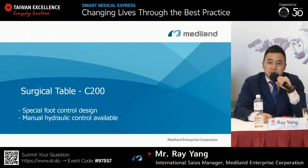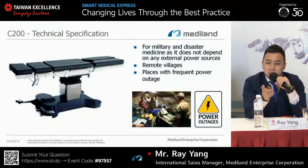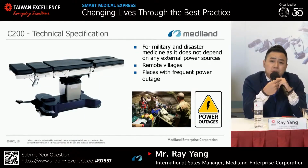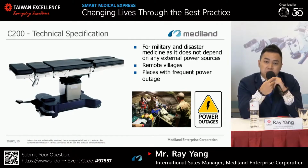And let's introduce his little brother, the C200. This is a very special design table as well. You can use the foot pump to control this table. What is the unique advantage of this table? It's very popular for the military, war zones, third world countries, and poor countries, especially where the environment is uncertain. They might have blackouts, power cuts, and unstable power supply. So they can switch to manual and just use the hydraulic foot pump system to operate this table.